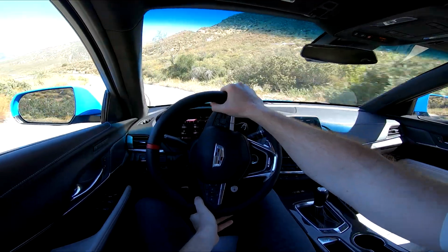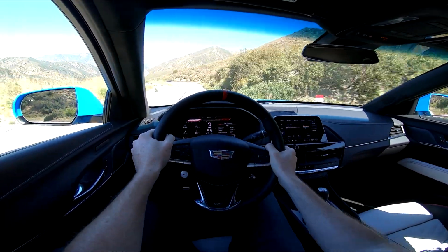There's a slight tendency towards understeer at the limit, which means you can push really hard. And it encourages you to push hard. It's not going to be snappy or scary. It's a fantastic driving partner.